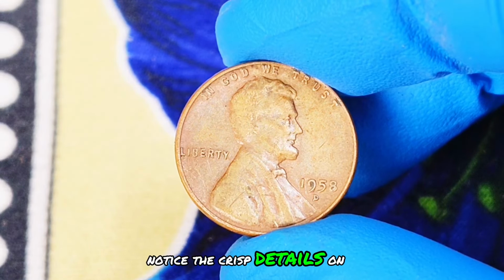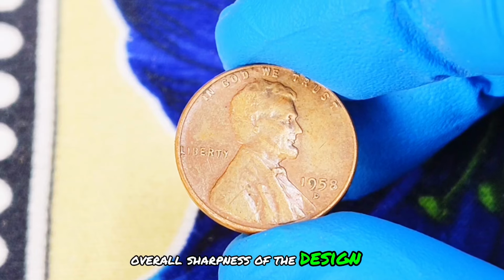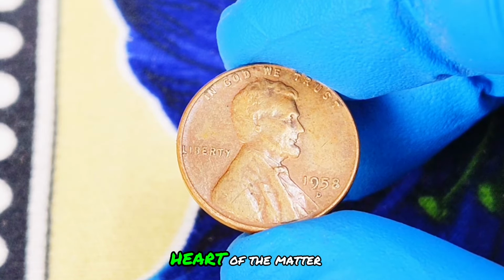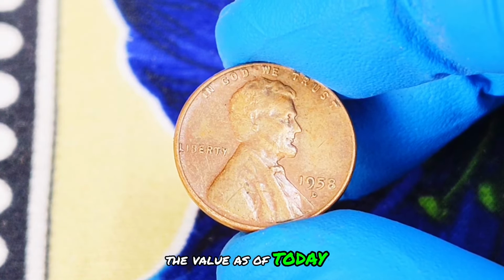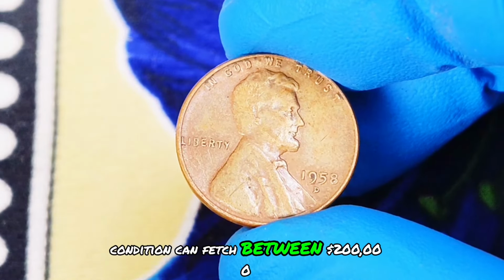Notice the crisp details on Lincoln's hair, the wheat stalks, and the overall sharpness of the design. Now, let's get to the heart of the matter, the value. As of today, the 1958 D wheat penny in extra fine condition can fetch between $200,000.